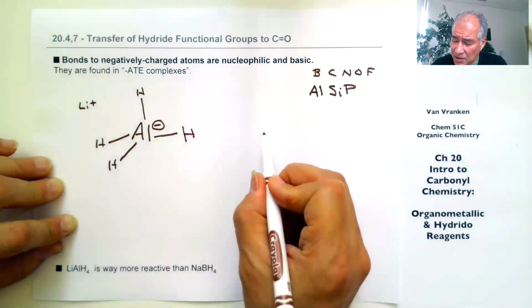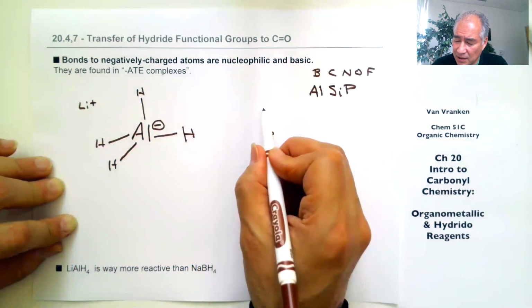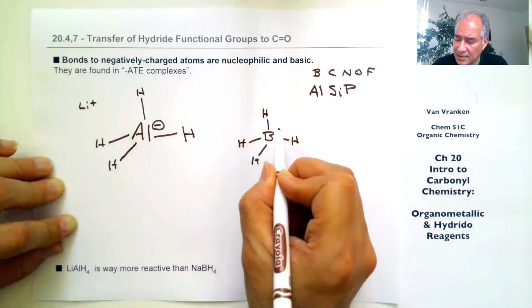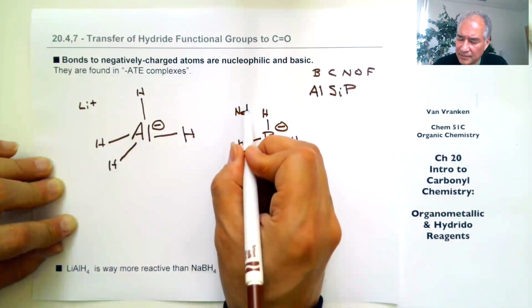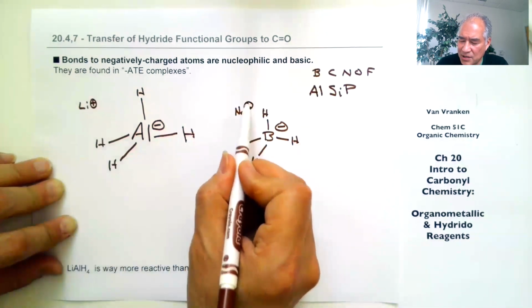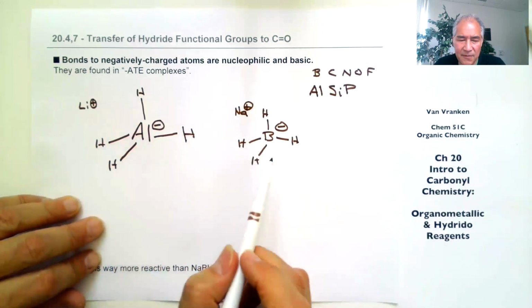The other common reagent that we're going to see that's a hydrido delivery reagent is borohydride. It's got 4 bonds to boron. It's got a negative charge. And this is sold as the sodium salt. So, sodium borohydride and lithium aluminum hydride. Sometimes I circle my charges if I think you won't be able to notice that they're there. These are the common forms you buy these reagents.